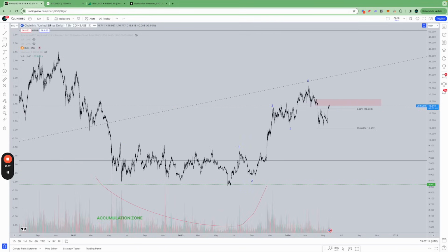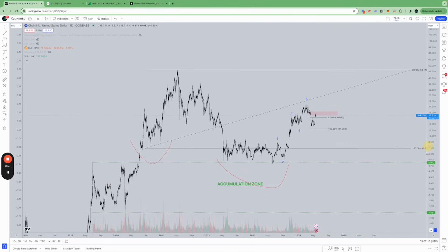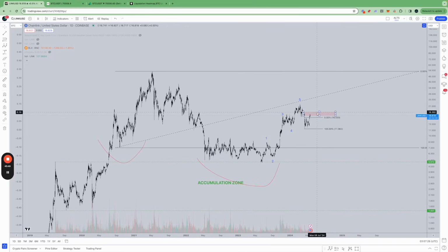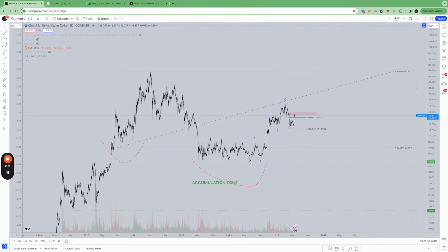But in any case, guys, as I've said, most of these corrections are just kind of midterm corrections, and ultimately we're looking for higher after. So keep that in mind if you're not a trader and you're just doing this to learn. What's coming after all these corrections is higher prices at the end of the day. Let's go ahead and now take a look at Pepe.